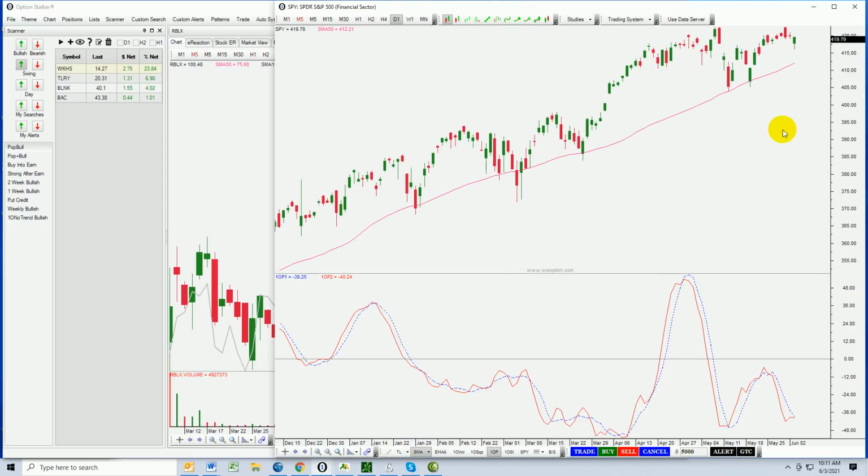What that tells me is that you do not need to chase stocks. Wait for those pullbacks to the 50-day moving average. This is where you want to buy. You get a nice rally up to the resistance level. That's where you want to take profits. Wait for the next opportunity and reload if you are a swing trader. That's the best way to swing trade.